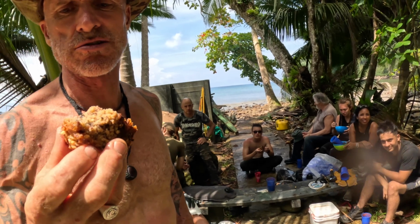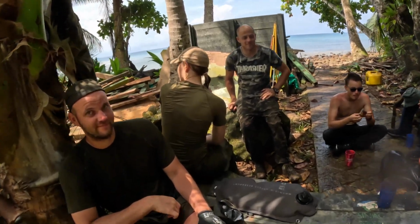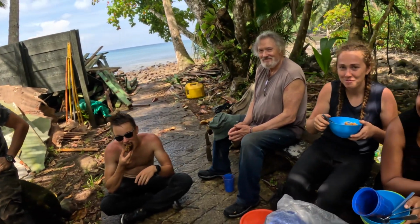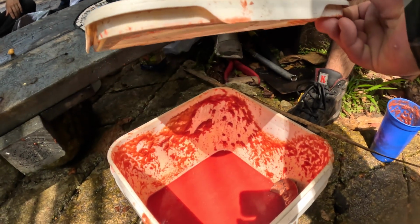Cake with chocolate in it in the middle. It's got nuts in it. All goodness right there. Sebastian, a little bit of a wound. I've got a better wound, I guess. And then Captain Pete's secret hydration concoction.